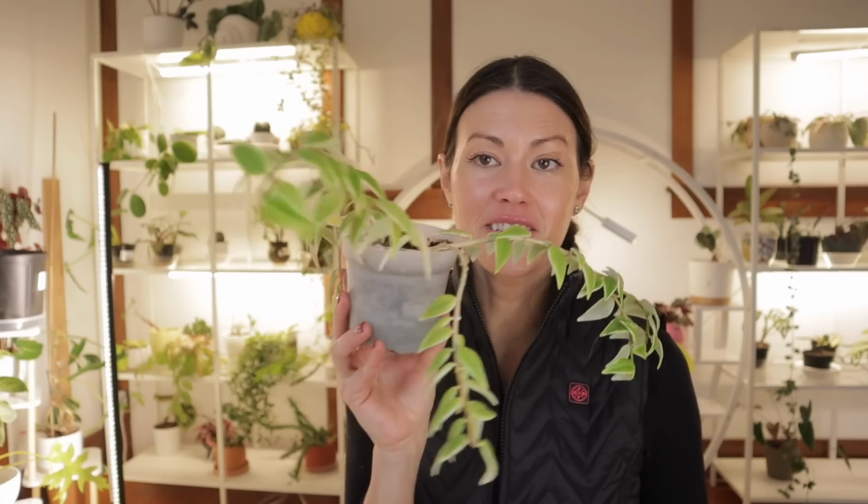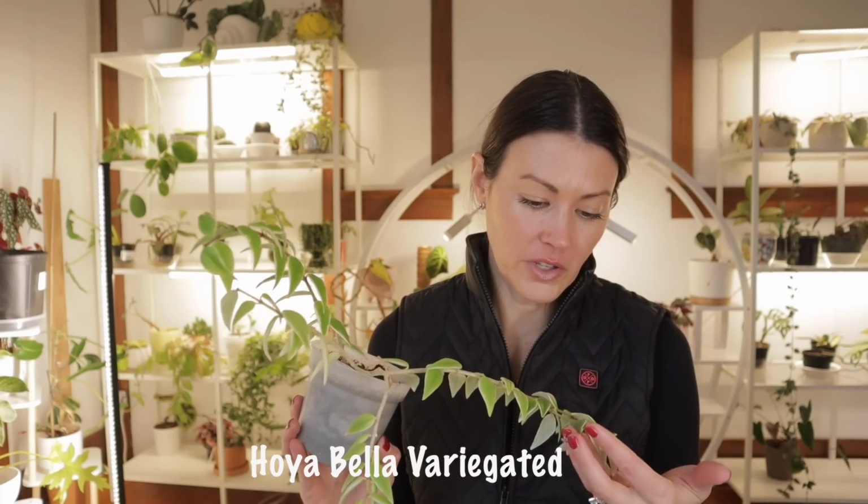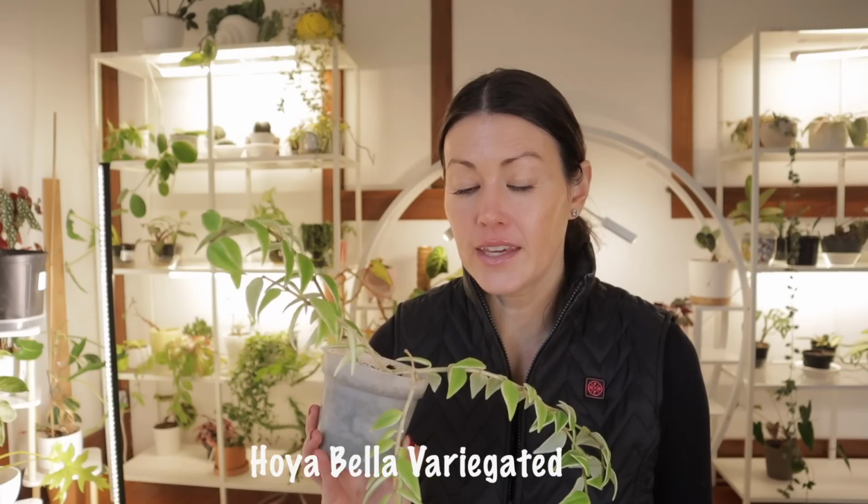It's amazing. Here's another cutie. It's my Hoya Bella, and it is adorable. You know what? This plant actually was struggling. I think it had too much light, so I moved it into an area where it wasn't getting as much light, and it is putting out so many leaves.